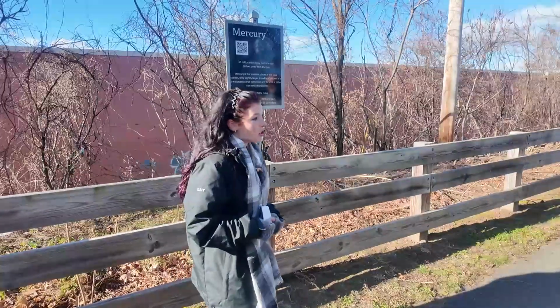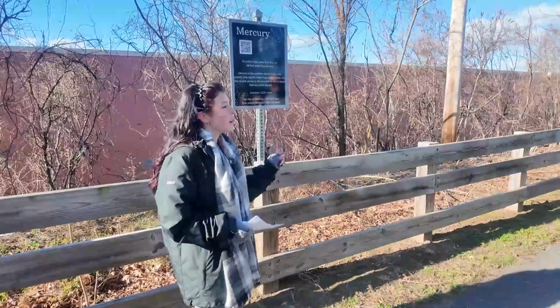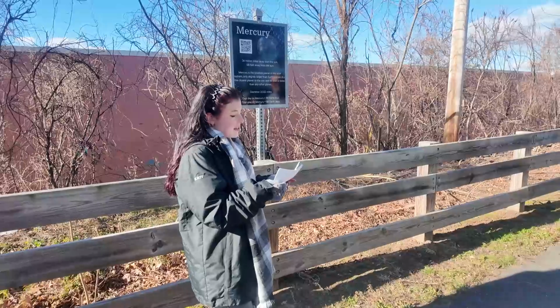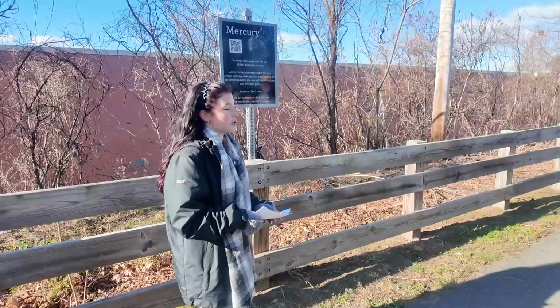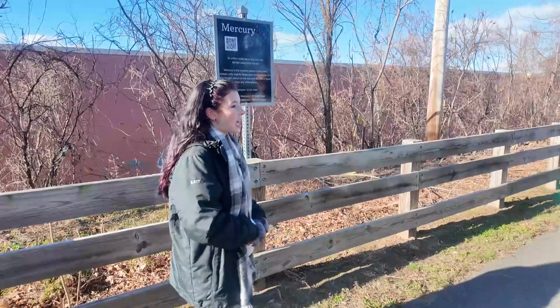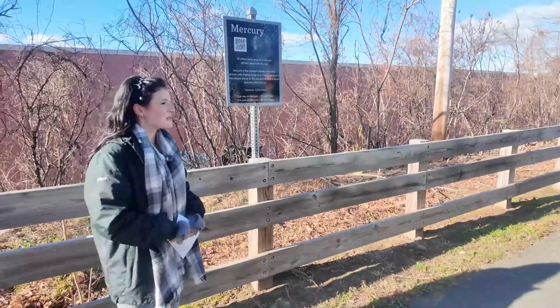It's only slightly larger than our moon, so it's a very small planet, and it doesn't have an atmosphere, only a very, very thin exosphere. That's because the solar winds from the sun just push all the gases off. And Mercury's small, it doesn't have the gravitational pull to keep the gases close to it. 1 day on Mercury takes 59 Earth days, and 1 year on Mercury takes 88 Earth days, so it's a pretty quick year. And if you're standing on Mercury, the sun would appear 3 times as large and 7 times as bright. Okay, so that's Mercury for you.